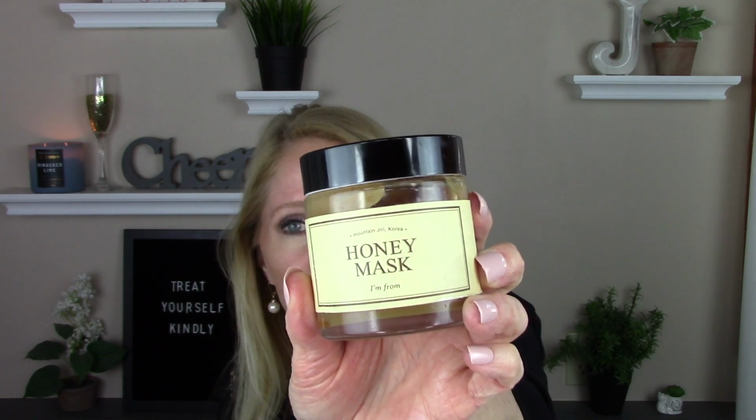So there's that mask that I love, and then this one is phenomenal. This is from I'm From, and it is the honey mask. It comes in this glass jar. The ingredients in this mask are beyond amazing. I don't know why more people haven't tried this.